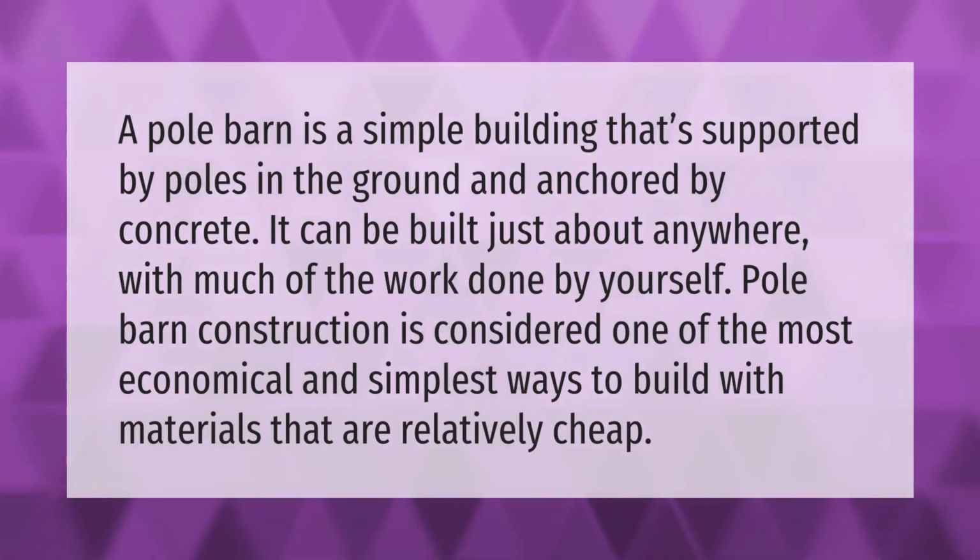A pole barn is a simple building that's supported by poles in the ground and anchored by concrete. It can be built just about anywhere, with much of the work done by yourself. Pole barn construction is considered one of the most economical and simplest ways to build, with materials that are relatively cheap.